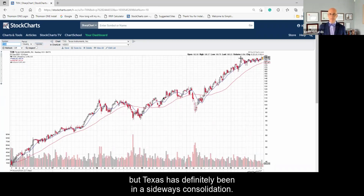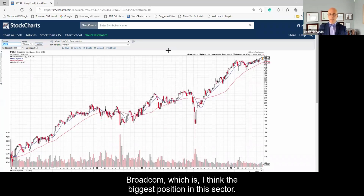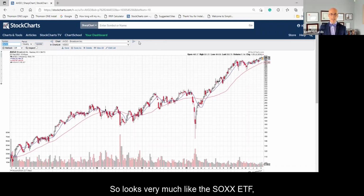But Texas has definitely been in a sideways consolidation. It is attempting to break out right now. So, you know, it's an interesting looking chart. So let's go to Broadcom, which is, I think, the biggest position in this sector. And you can see it is most definitely breaking out. So it looks very much like the SOXX ETF.